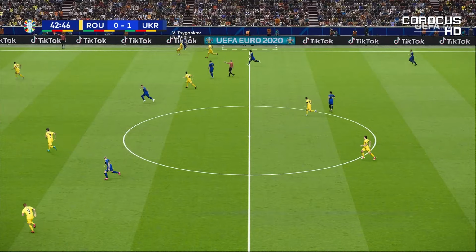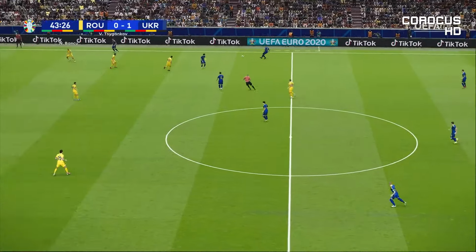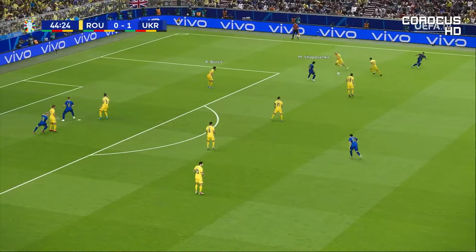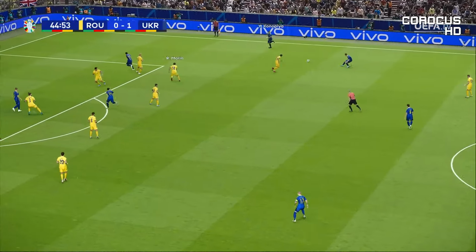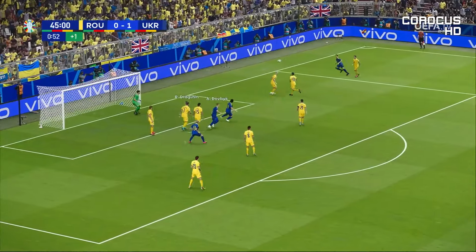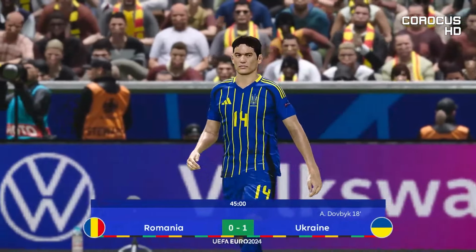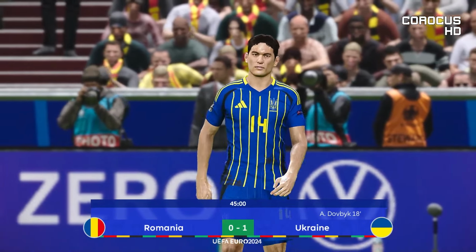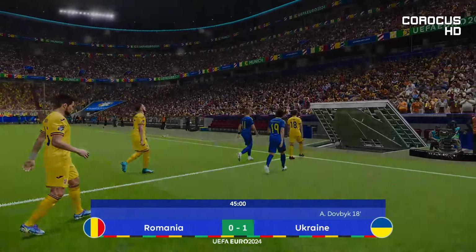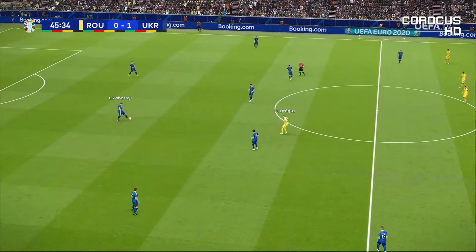Has gone out. Plenty waiting in the middle. And the shot! Good effort, and it is right on half-time. The team still separated by one goal, but it should be very different. I'm sure they'll be very happy with the first half. Whistle goes, and we start the second half.